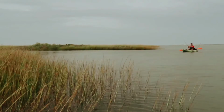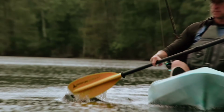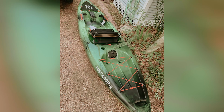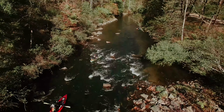You'll find plenty of storage options, including upright rod holders and spacious front and rear compartments, giving you the flexibility to organize everything you need for a successful fishing trip. While some high-end kayaks may boast extra luxury features, the Pro Pescador 12 stands out as a practical choice that doesn't compromise on performance. Discover the reliability and quality of the Pro Pescador 12 and embark on your next fishing adventure with confidence.